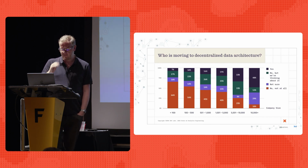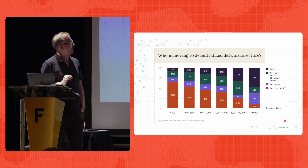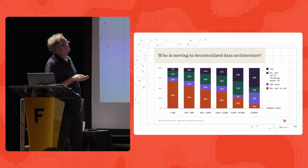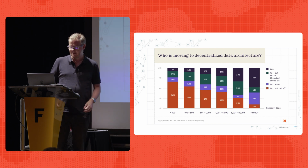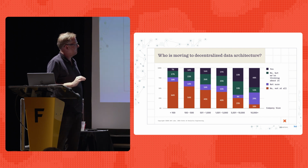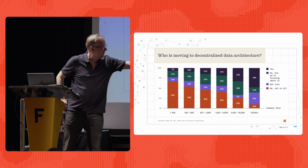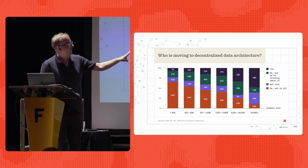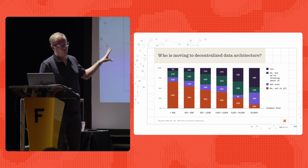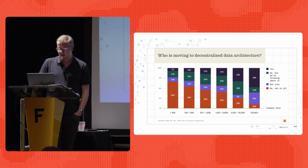Yes, so just a word of warning on this data as a product idea. This is a survey from the company DBT. They asked people about moving towards this decentralized architecture where we're pushing all the data processing out to the side. It turns out that this is quite common depending on company size, which is on the bottom here. Large companies are doing this already or looking at doing it, whereas small companies haven't got any interest. And I think that is about right. So that's one thing to look out for.